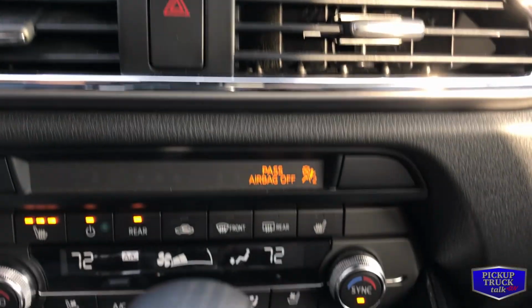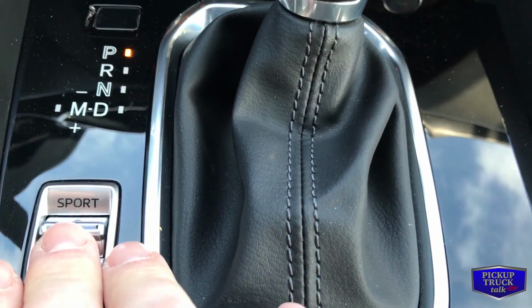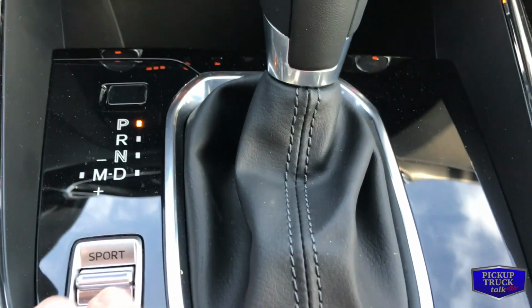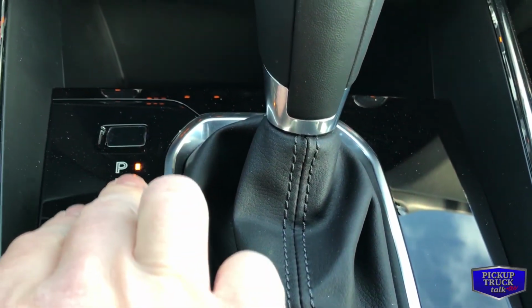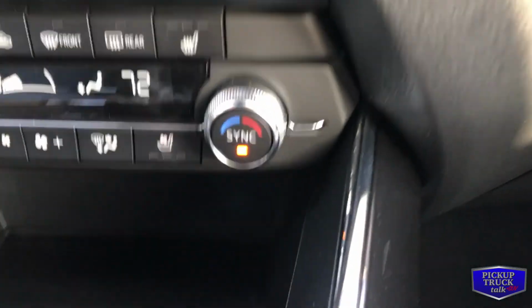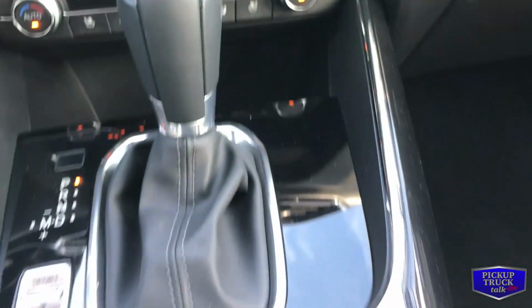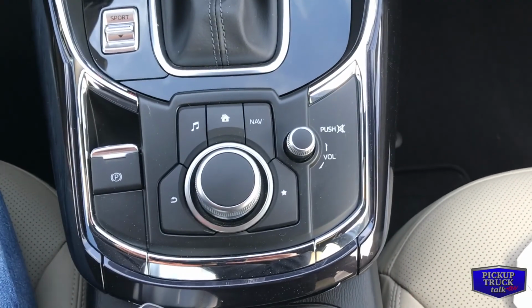So I have heating and air conditioning controls here. I have the vents here. I have a sport mode option here, which I don't really use because I don't need to. It's good, fun to drive. I have my gear shifter here. I have some storage down in here. It would be nice to have one more USB plug in there, but that's something they could probably add.